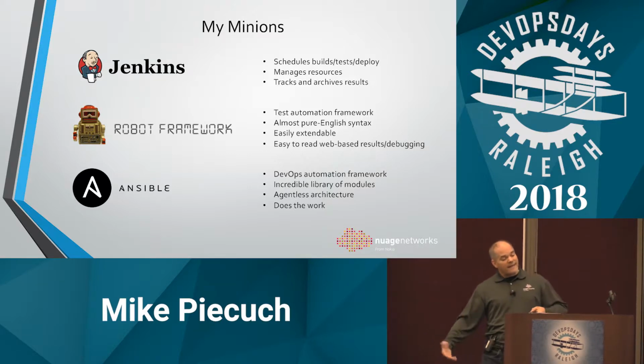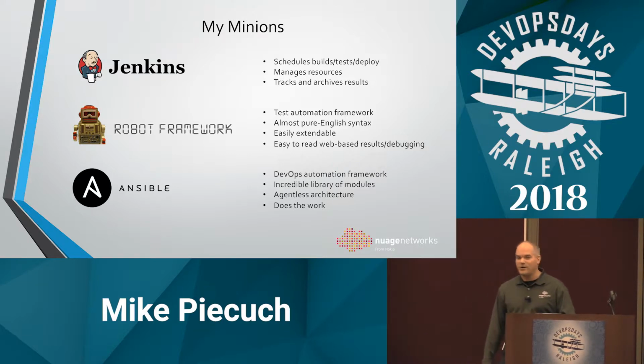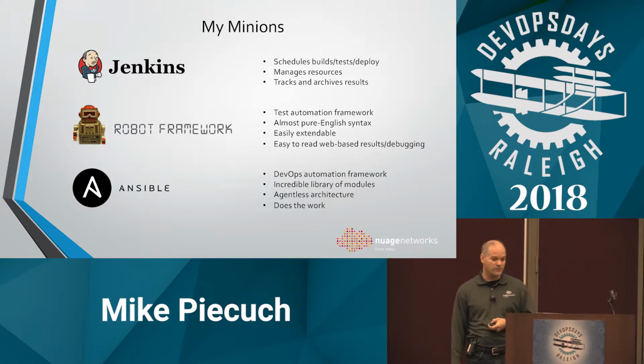And then finally, Ansible. I'm sure you guys have heard about Ansible. I'm honestly not going to go in too much depth with Ansible. I'm just going to do a very high overview. I want to focus more on how it integrates seamlessly with the other tools.